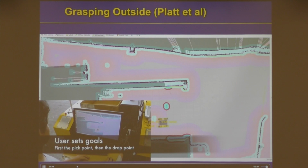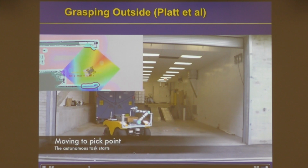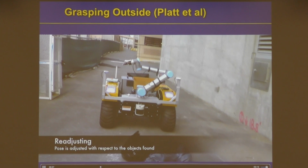And so here's what's going on. Here's our SLAM map, and we point out where the objects are roughly. And then as you see, there's some interesting engineering concerns. That was slip-slide steering, which doesn't work very well when you're trying to do odometry. So we put the back wheels on casters.